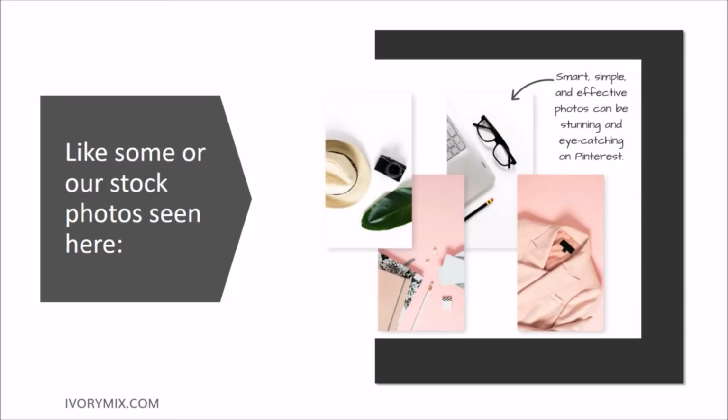Like some of our stock photos seen here, you can see on the right-hand side, the images are smart, simple, and effective. And they can still be stunning and eye-catching on Pinterest, but they give your content and your text a lot of room so that you can create eye-catching pins and really stand out.